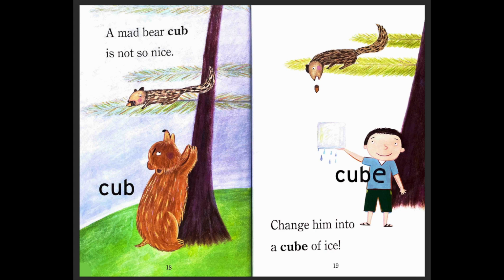So a baby bear is a cub, but add magic E, and short U becomes long U, and then we say cube. Good job.